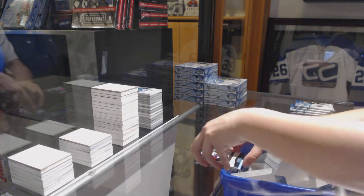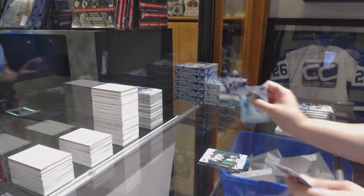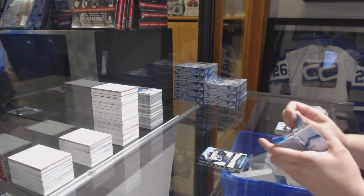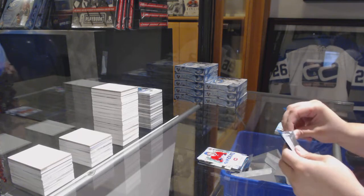$12.99 rookie for the Blue Jackets, Eric Robinson. Green for the Dallas Stars, Jamie Benn. Number to $9.99 for the Oilers, Cooper Marody. Green for the Oilers, Leon Draisaitl. Kotkaniemi sub-zero for the Montreal Canadiens.